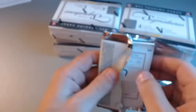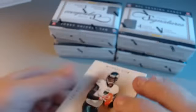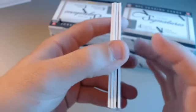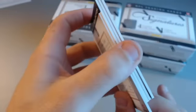Alright, guys, this is always Prime Six. It is usually two base cards, a parallel, and a hit. Every once in a while, you'll get two. No helmet or jersey earlier, Robert. I'm glad you're well, man.